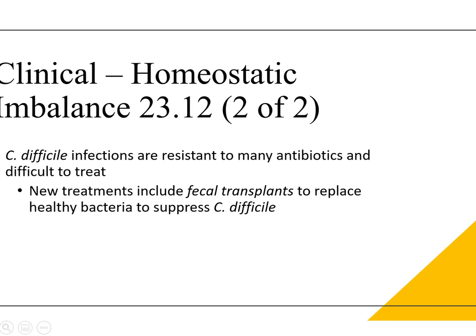Now, C. difficile infections are very resistant. That's the bad part. They're very resistant to many antibiotics, and they are very difficult to kill. And pretty much the only treatment that works here is actually fecal transplants to replace the healthy bacteria to suppress again the Clostridium difficile. Because if you killed the good bacteria, you need to replenish them, and therefore fecal transplants are actually one of the newest trend in regenerating your good bacteria.